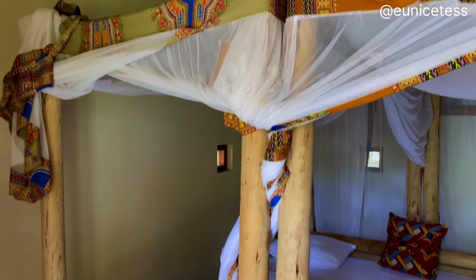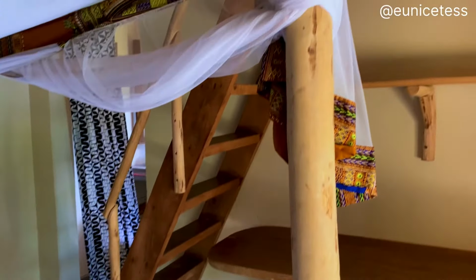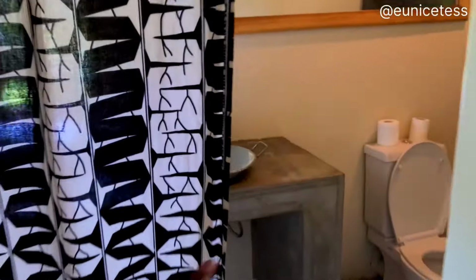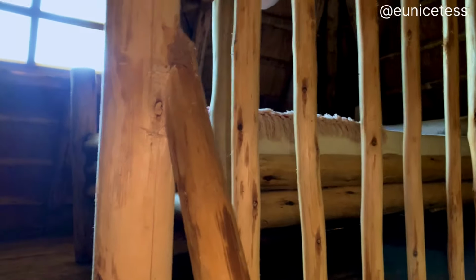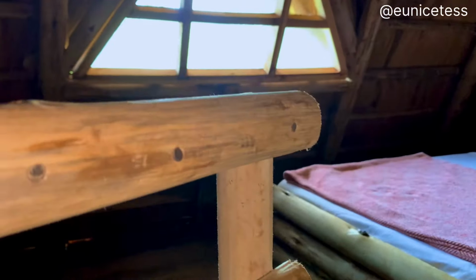Alright, so there's a double bed, and then there's stairs going up. So we're gonna see. So of course this is the bathroom, rustic, just like the other one as well. Then we're gonna see what is up the stairs. Two more beds up here, and so this gives you more space if you're traveling with more people, with your family.